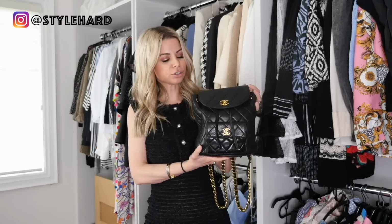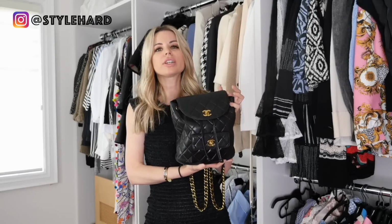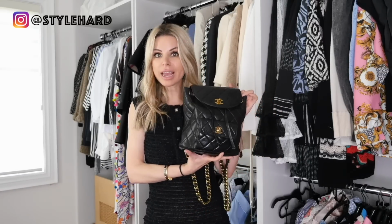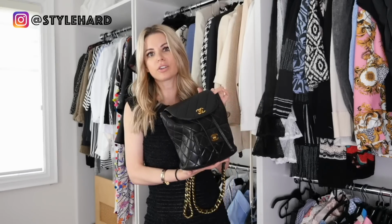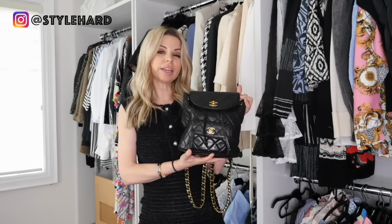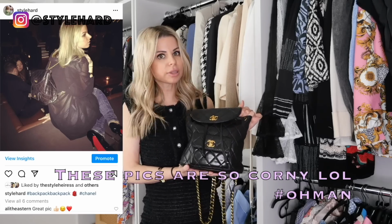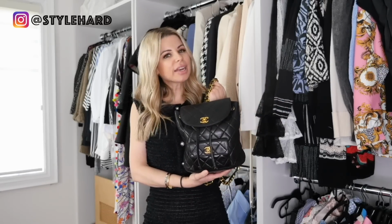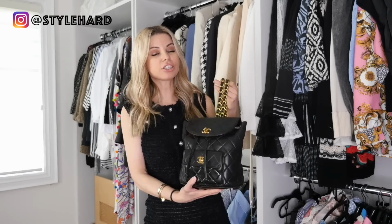I think this is so, so cool. And I think it's forever. And it might not be forever in terms of style because all of these trends go in and out of popularity. So right now it's really, really popular to have a little backpack, and Chanel actually reintroduced the backpack a few seasons ago, and it's been really popular with a lot of different design houses. We've seen backpacks from all different fashion collections. Chanel definitely reigning supreme. So this was just such a good investment.